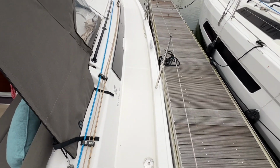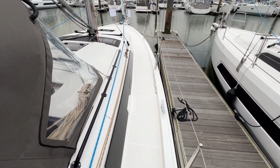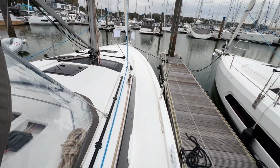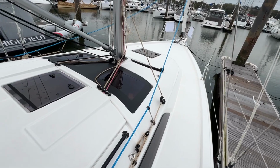So talking of moving forwards, as we look down the boat here, the side decks have all been completely cleared. We've moved to a barber hauler system for trimming the Genoa, which means it can be mounted up on the roof, which is great, and it gives you a completely clear walkway to move around the boat. Really nice and easy to get around.